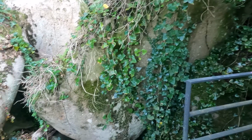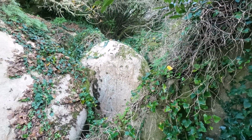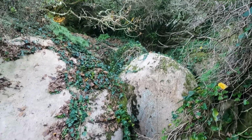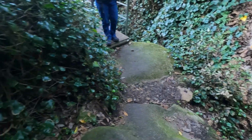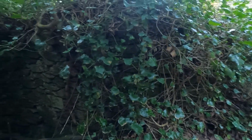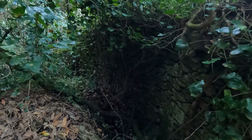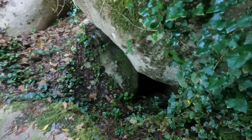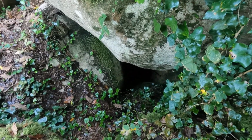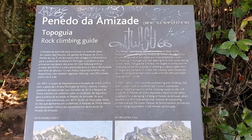These boulders look absolutely enormous. It looks like they've fallen down from above, maybe during the earthquake. And then Mandy pointed out that there's a part of the old wall here just overgrown. Amazing. And also look at how deep it is down there, between those rocks. It's like a big chasm. Not sure what's down there, but there be dragons.